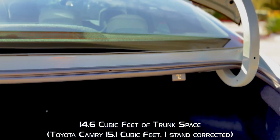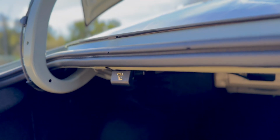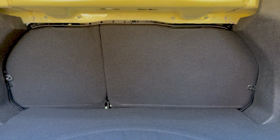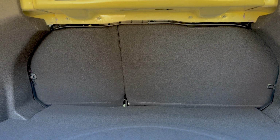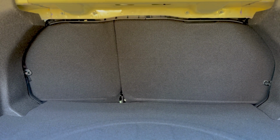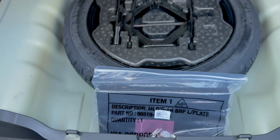I will put the official numbers on the screen, and then you can see we do have pulls here in the trunk, and the trunk alone, to fold the 60-40 split seat back. And that is pretty common in the class. It is not uncommon to have those, but you do have to reach pretty far in there to fold those seats down. I wish there was something in the cabin itself.